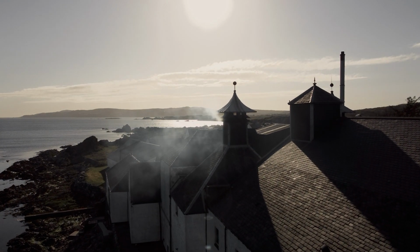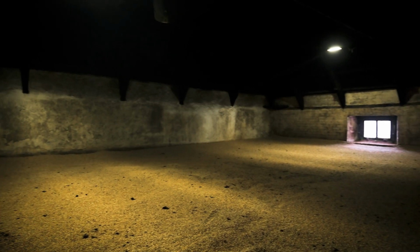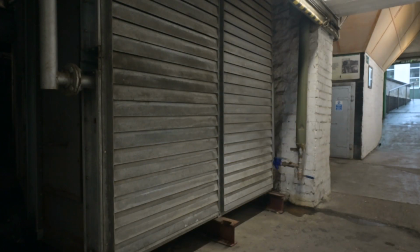The drying is done after the smoking. We have a heat recovery system here at Laphroaig, which gathers the steam from the stillhouse. This is passed through a radiator producing hot air, which is blown up through the floor to dry the grain for 18 hours.